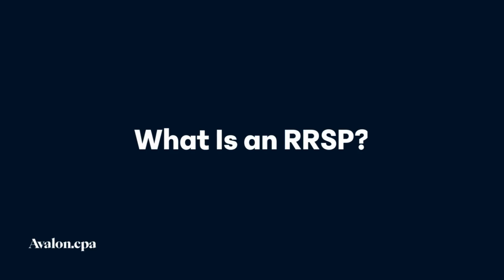Let's start with a general overview of what the heck RRSPs are before we get into the details. So RRSPs are investing accounts that are made available to Canadians by the Canadian federal government. I've used this analogy before and I'll use it again here. I like to think of an RRSP account as a big bucket that I can dump cash into. The cash can then be invested in various different types of investments, and it's all done within that bucket.